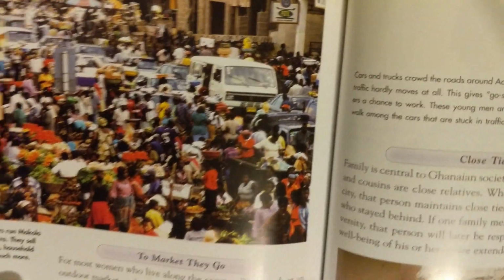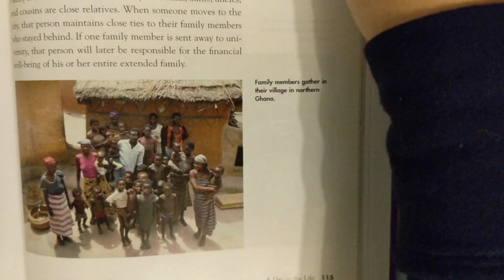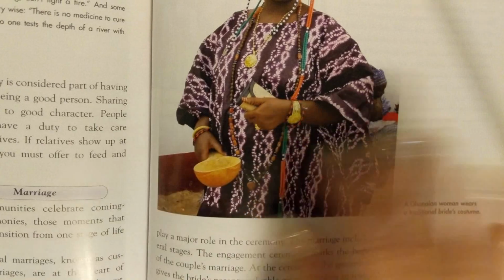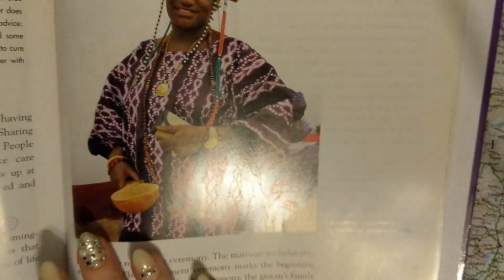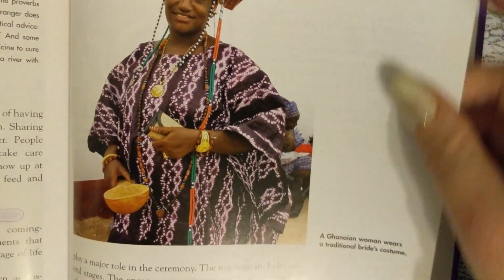The marketplace, very hustle and bustle. Big family, how the family dynamics work in their homes. Look at all the cute kids. And how they carry their babies on their back like this. Very sweet. And this is a bride. Very beautiful.